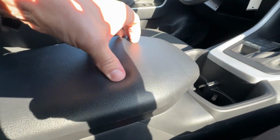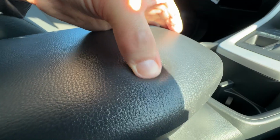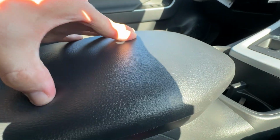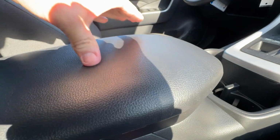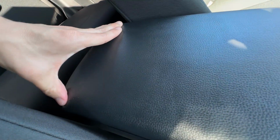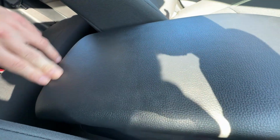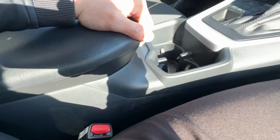This is nice, very spongy, very soft and spongy. A lot better than most other vehicles. Definitely makes the new generation Tacoma look like a joke. You could put a ton of weight on your elbow when you're getting in, and all the way to the back corner, it's just straight sponge. There's no hard spot like you get on some of the trucks.